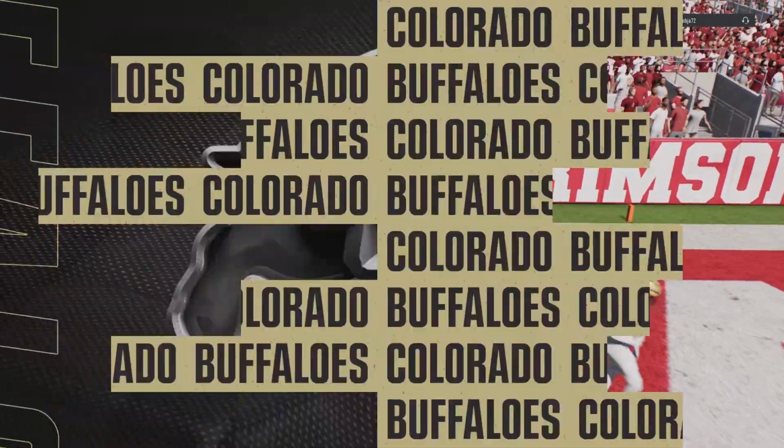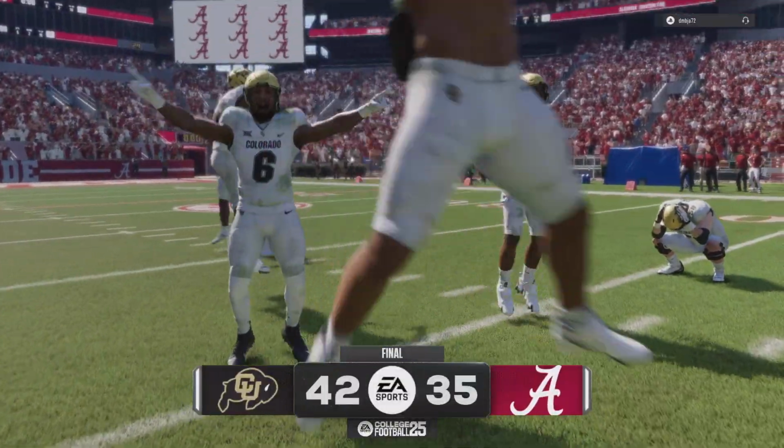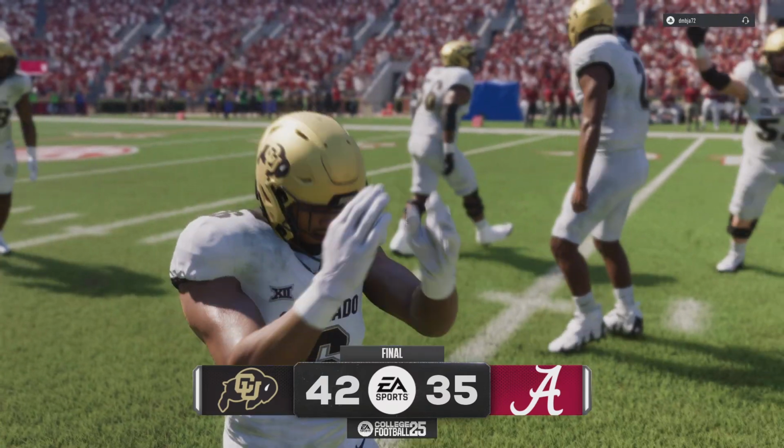It's incomplete, and they had a chance in the end zone, and he just couldn't come up with it, and that's going to do it.